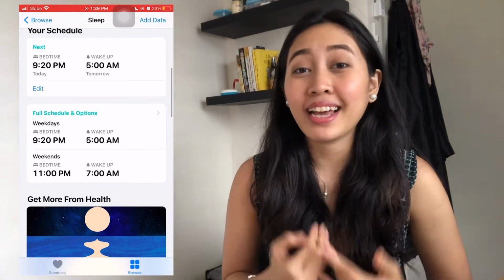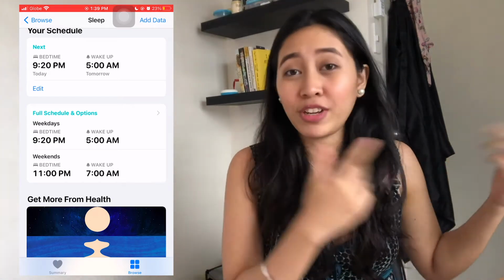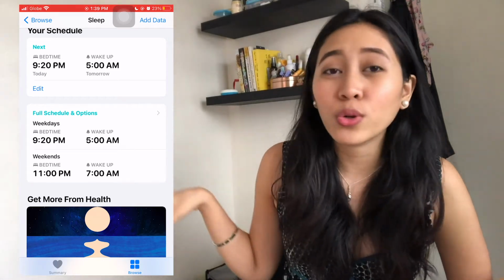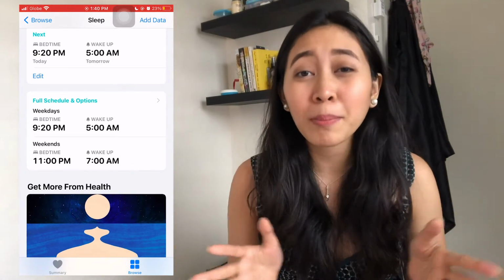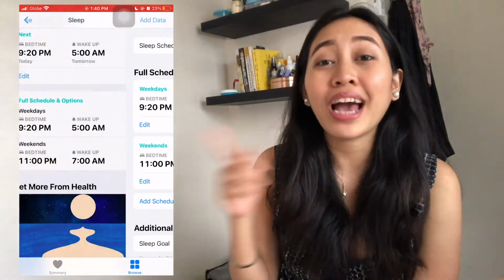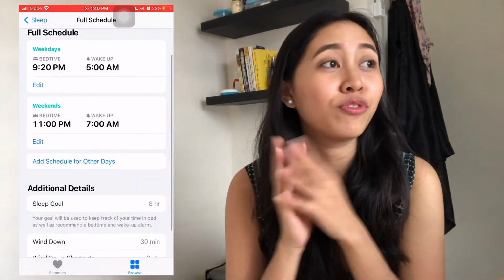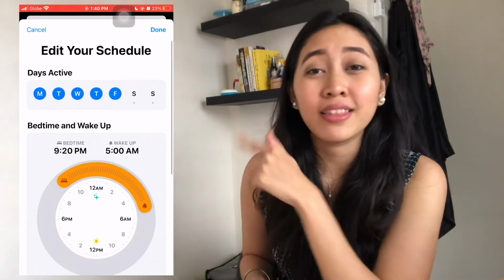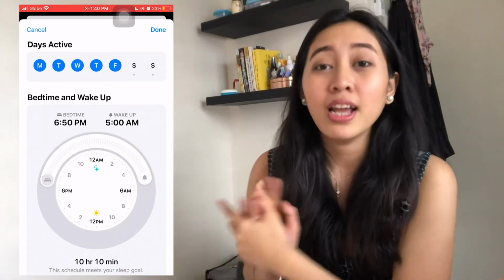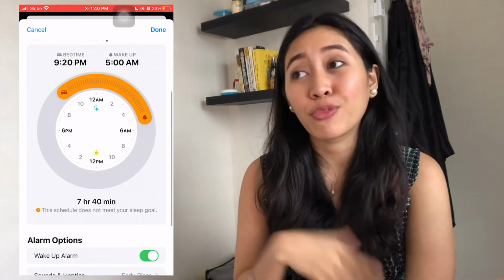And for me, as you can see, I have a sleeping schedule on weekdays and also on weekends. What I like about this sleep feature is that when you have this full schedule, you don't have to set an alarm every single day, because when you pick your days, you will have this alarm from Monday to Friday or whatever days you've set. All you have to do is drag these icons, the bed icon and also the alarm icon, and that will set your alarm for your bedtime and for your wake up time.